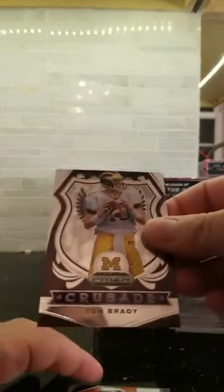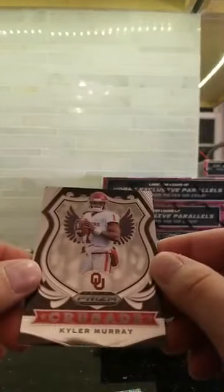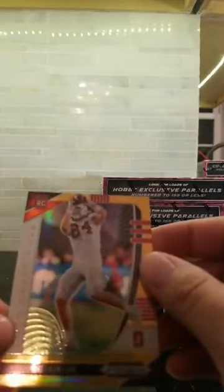Then we have Tom Brady, Chris Carson. Somebody's going to hit a Tom Brady gold vinyl. Kyler Murray, Chris Godwin going over to Penn State at a 299. Colby Parkinson out of 149 going over to Stanford.